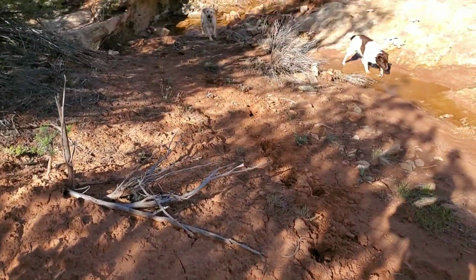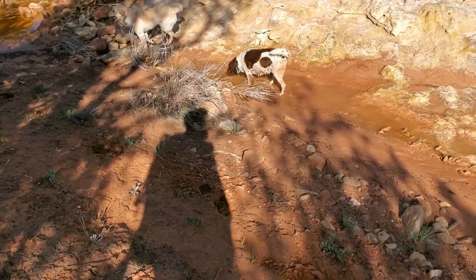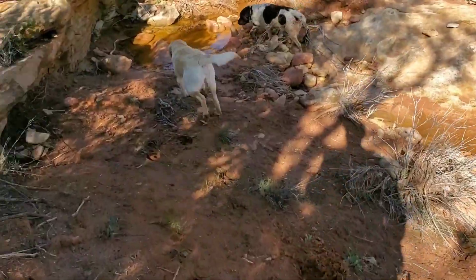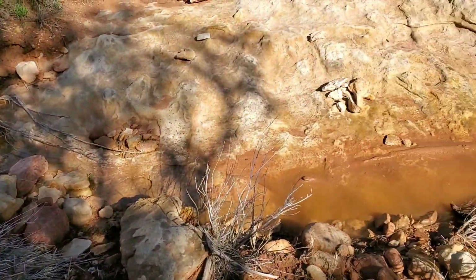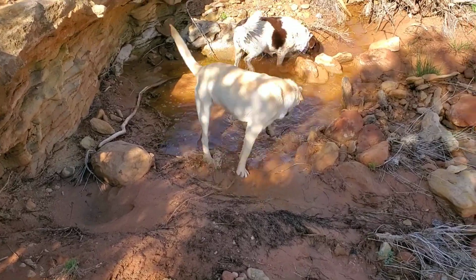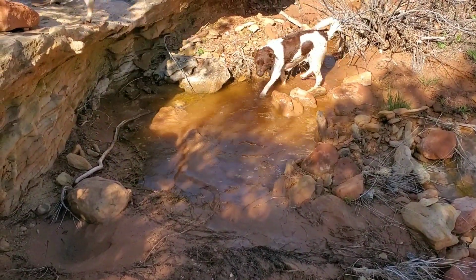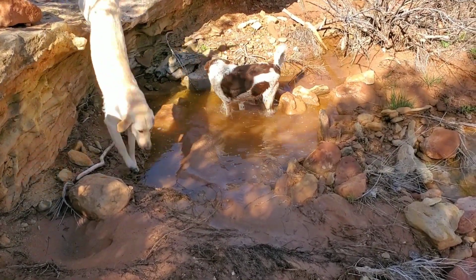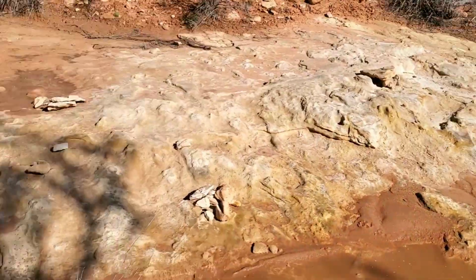Elk are in here, thanks to the rains the last few days. I got Chunky and Honey with me today. Normally I wouldn't bring them out in an area like this because there's not water, but we had some pretty good rain. So it's always good to get them started out hydrated. We'll see if we can't turn up some antlers today.